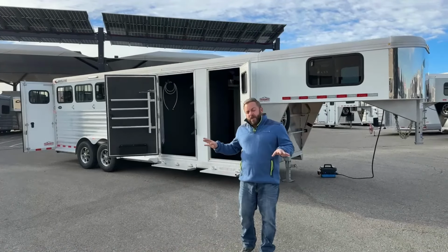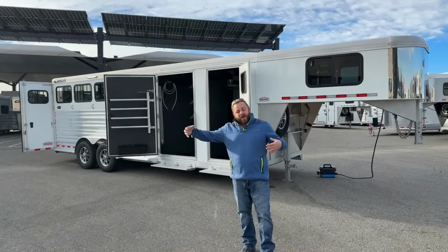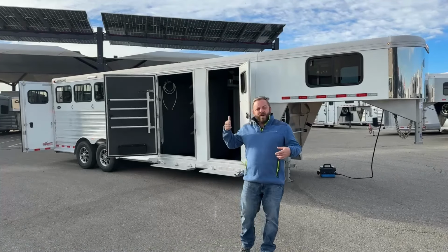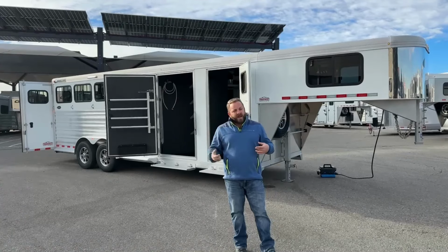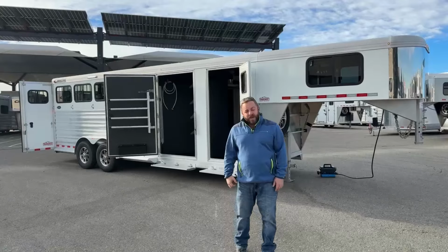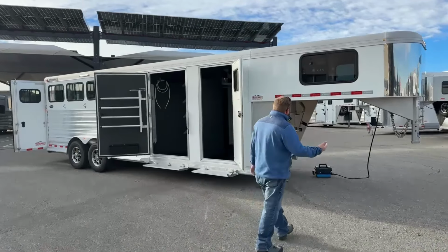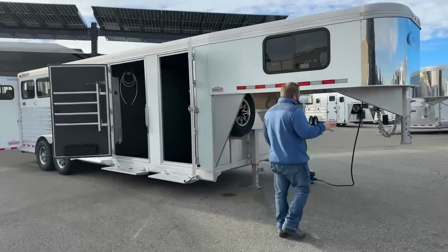But a couple specs on this one: 24 feet on the floor, so very manageable. We are 6'10" wide and we are 7'1" tall, so you've got a lot of headspace in this guy. 24 on the floor with an 8-foot gooseneck. You're around 32 feet overall, nose to tail. So really quick, let's get into the meat and potatoes of things.